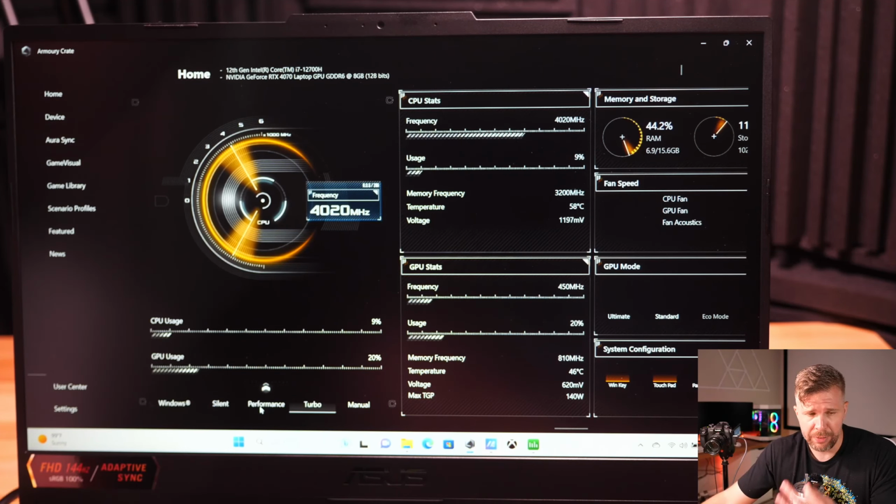Performance mode gives you like 80 to 90% of the performance of turbo. Turbo applies a small overclock. So silent mode should be very, very quiet. Performance mode will be a little bit noisy on the fans, but not too loud. Turbo mode is going to be louder, and in manual mode, you can tune it to be quiet, medium, or super loud. You can also tune the performance of the laptop quite a bit in manual mode.